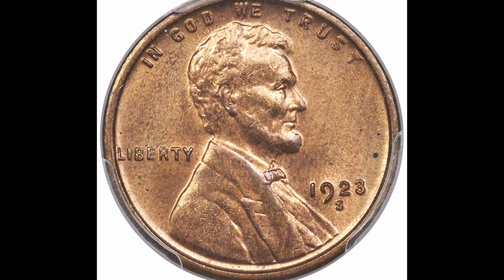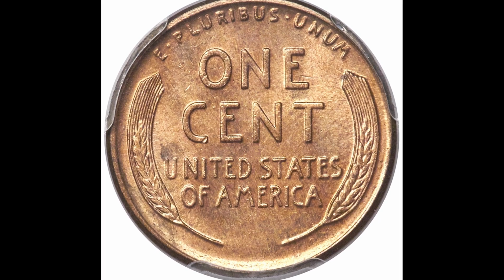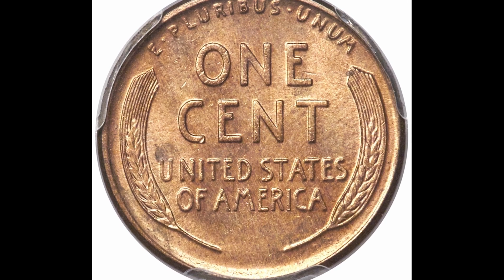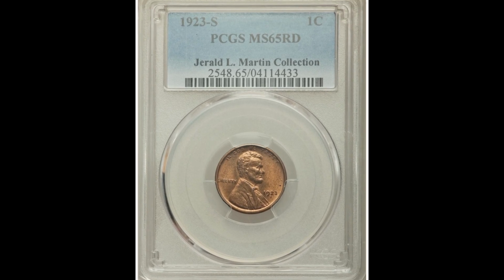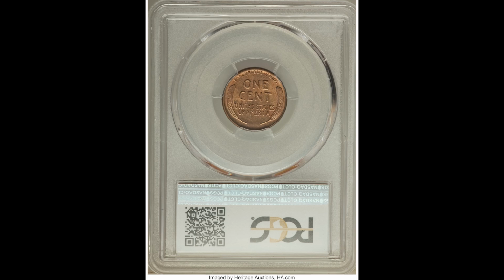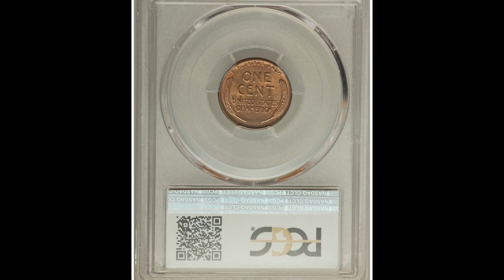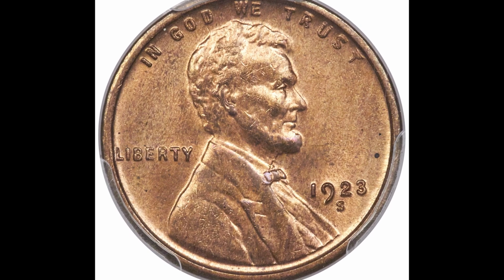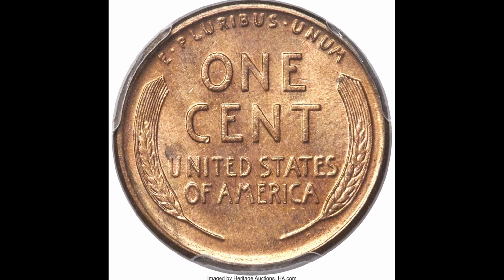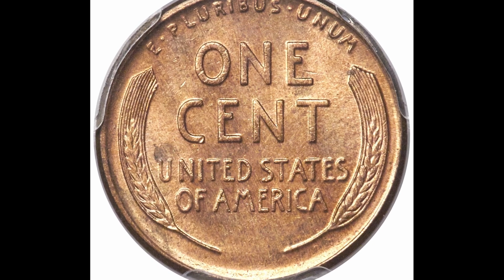$43,200 for this 1923 S 1 cent coin graded by PCGS at a Mint State 65 red. Now personally, when I first look at this coin, to me it looks more red brown or brown, but I am not a coin grader expert myself. I do not grade coins full time, so I will defer to their expertise on this. However, $43,200, that's a lot of moolah for this coin, and that's because of that S mint mark below the date and the super high grade.